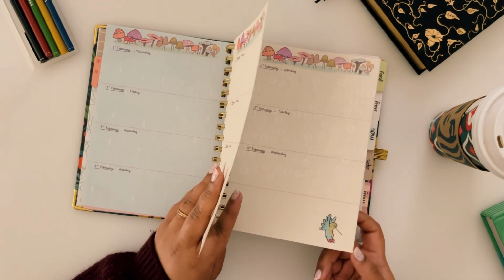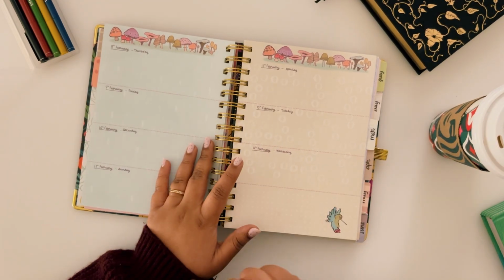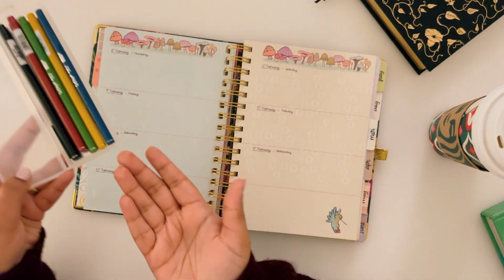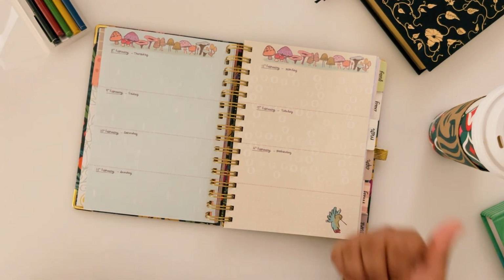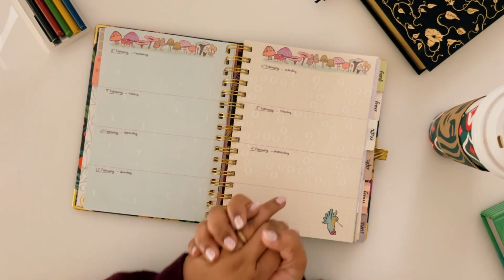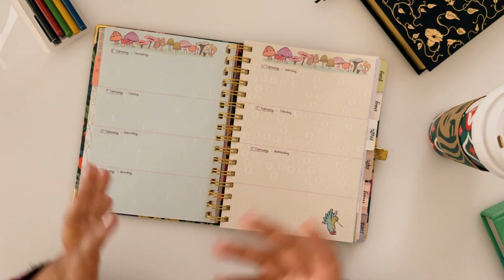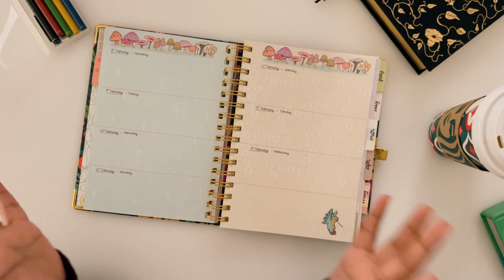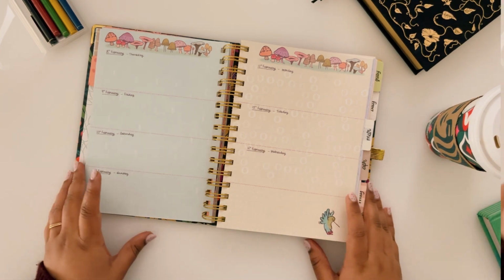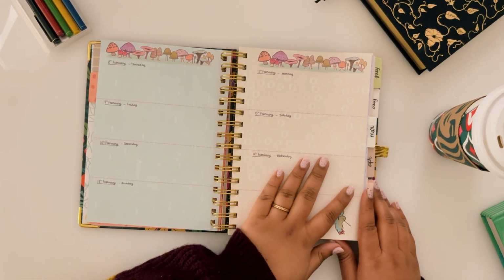This is something that I would look forward to every single week to come and set up in my planner. So I suggest you, whatever it is for you, whether it is using different colored pens or washi tapes or stickers or any other scrapbooking materials, whatever brings you joy and you feel like it's fun, do that. Make it a part of your routine. It really helps, guys.